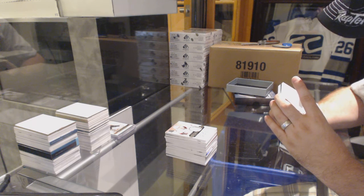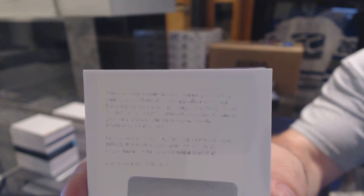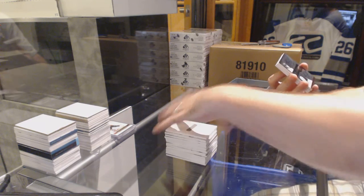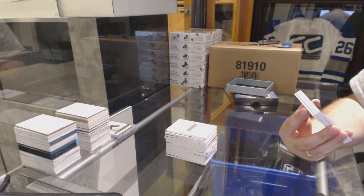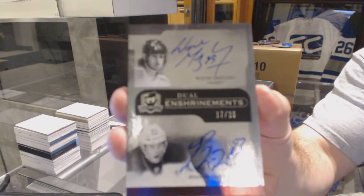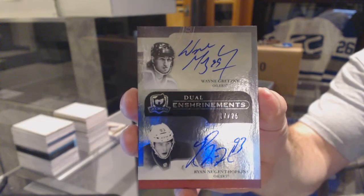A dual auto rookie bookmarks, number 25, for the Leafs, Scrivens and Gardner. Scrivens, Gardner, dual rookie auto bookmarks. Oh, hello. We've got number 17/25, dual enshrinements autograph for the Edmonton Oilers, Wayne Gretzky and Ryan Nugent-Hopkins.